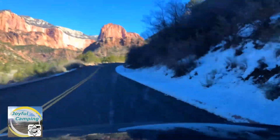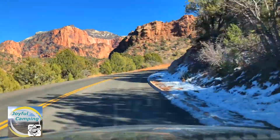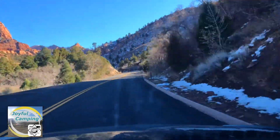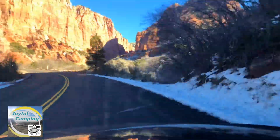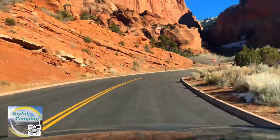Driving up in here, though, this is definitely an area of Zion National Park. This is awesome. And there's something unique about the Zion National Park area. Just all the rock, all the color, all the formations. Just love it all.